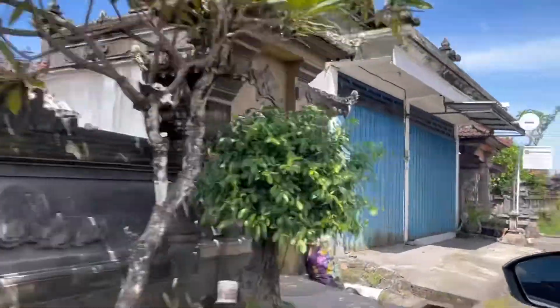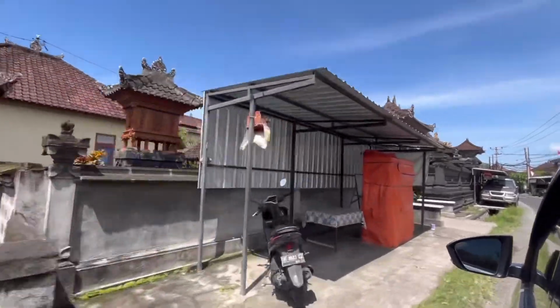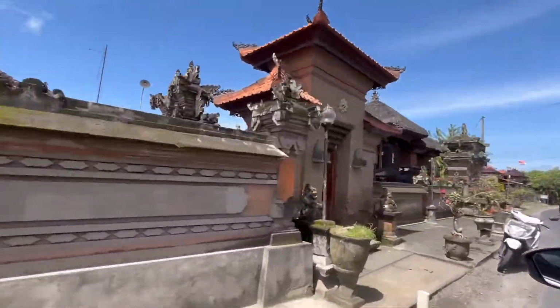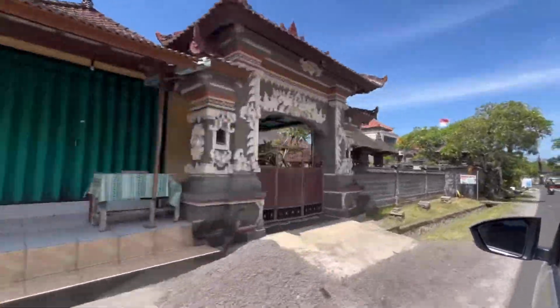And I don't know whether this is all the rice that supplies Bali, but this supplies a lot of that sort of Kedungu area from what I understand. And I could be wrong, so correct me. But as you see, as you're coming into all these villages, you see the temple structures everywhere. Because every house, every village has a number of temples potentially just set up for prayers and religious ceremonies.